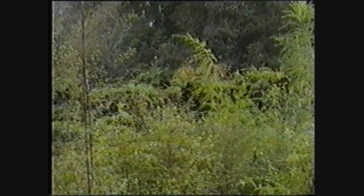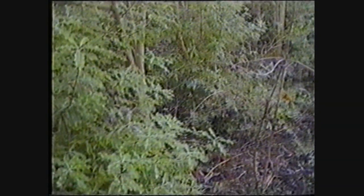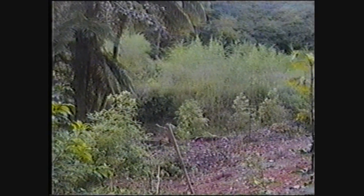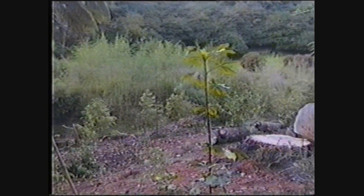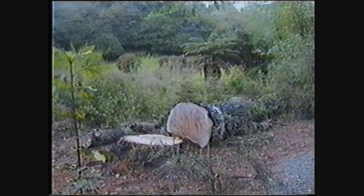Tree lucerne dominating everything. Thick. You can see no weeds under this, simply because the light can't get into it. You probably overplanted it, but that's not a bad thing. The pine tree that was cut down by the council to get rid of it, opened it up.